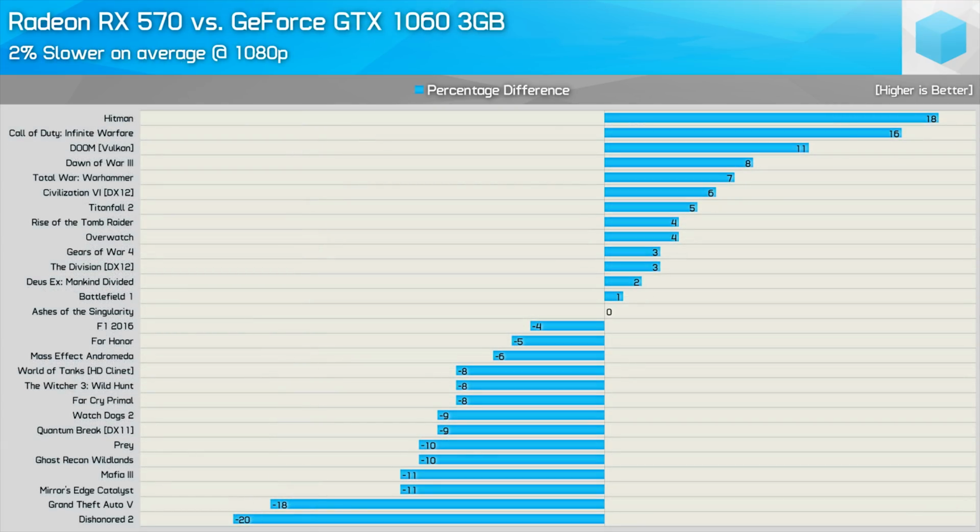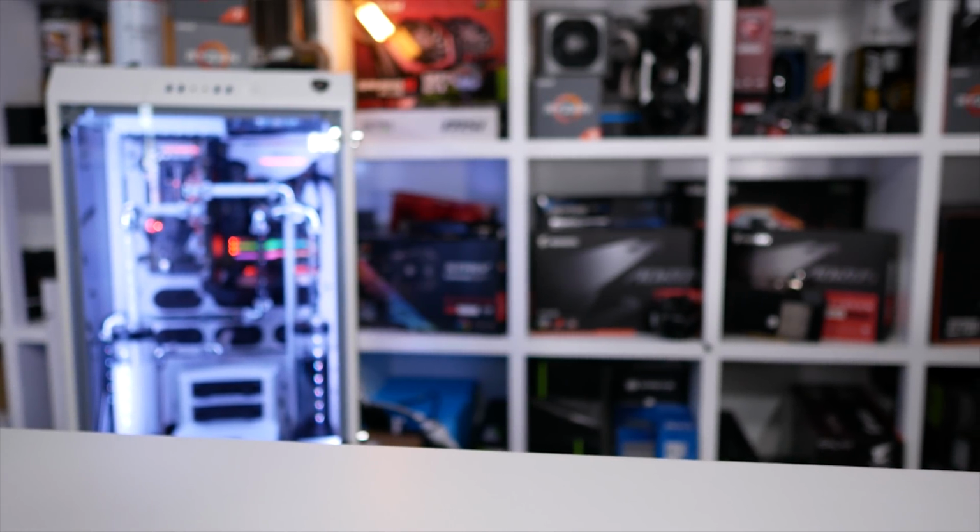For now, if we remove the outlier, the RX 570 actually ends up being 2% slower overall, but to be fair, the results are still very even. The RX 570 was faster in 13 games and slower in 14, while they tied in a single title. So as we often find, there's really no clear winner here. It simply boils down to what games you play when deciding which GPU is best for you. They both have their strengths and weaknesses.